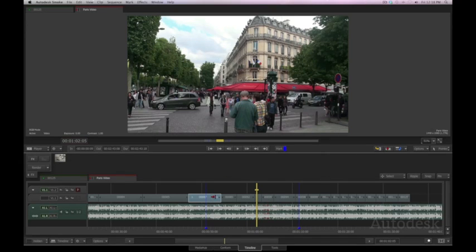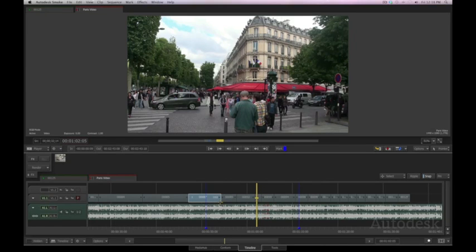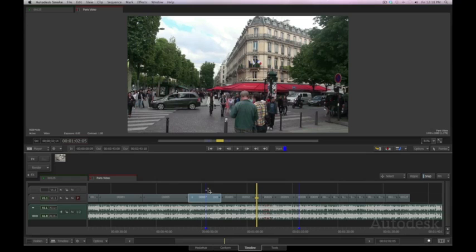Now if we pick up this clip, hit N, turn on snap again. I move around, you'll notice that of course it's snapping as we expected, but it's totally ignoring your markers. So that's the point of that: you can turn this on and say, yes, use the markers as a snap object.